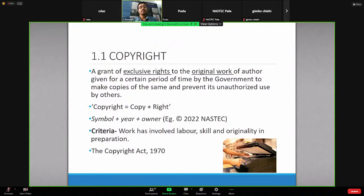Copyright we can define as a grant of exclusive rights to the original work of an author, given for a certain period of time by the government to make copies of the same and prevent its unauthorized use by others. Copyright leads to a right which is given by the government to make copies of your work. The grant is such that there are some exclusive rights which the government gives to the creator and the original owner of that copyrightable work so that he or she could make copies authentically.